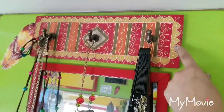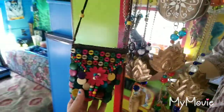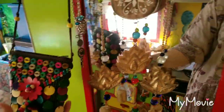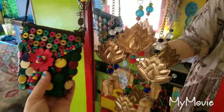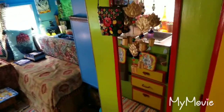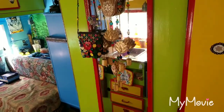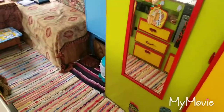so that's pretty cool. This mirror was here, but I added this piece over here. I think I got this at Ross, and then I got this at Ross as well. This cute little purse is, I think, made from coconut. All these are coconut beads. I got it from this real cool metaphysical store in Old Town Spring, or what it's called. And that's just some stuff.